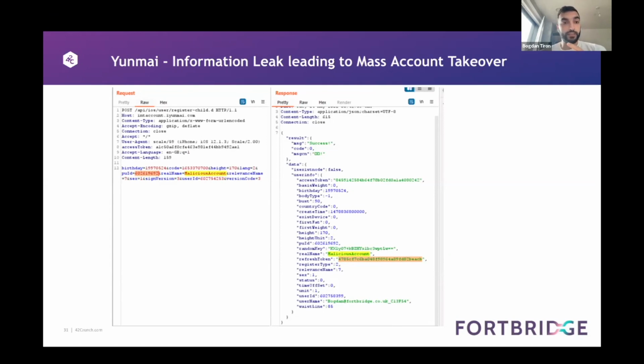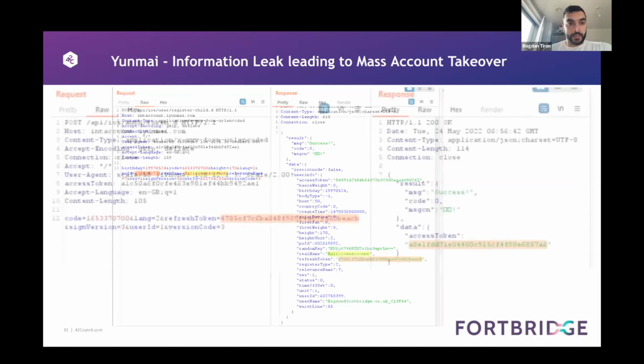So by automating these three vulnerabilities, user ID enumeration, ineffective authorization checks when creating a profile, and now information leak, we can automate these three requests and do a mass account takeover for all the UNMI accounts.